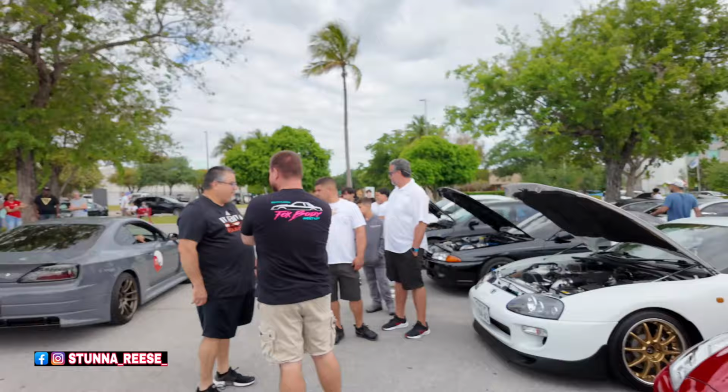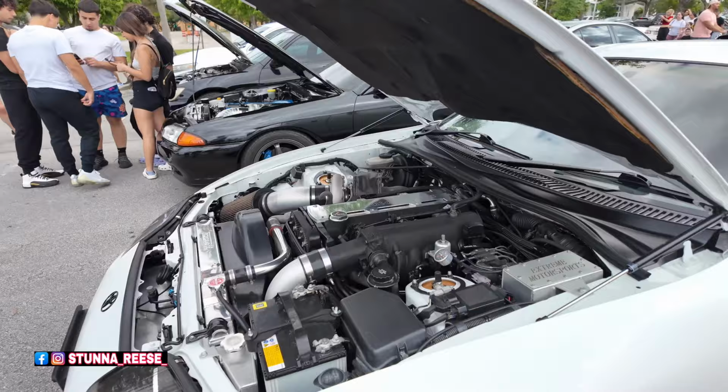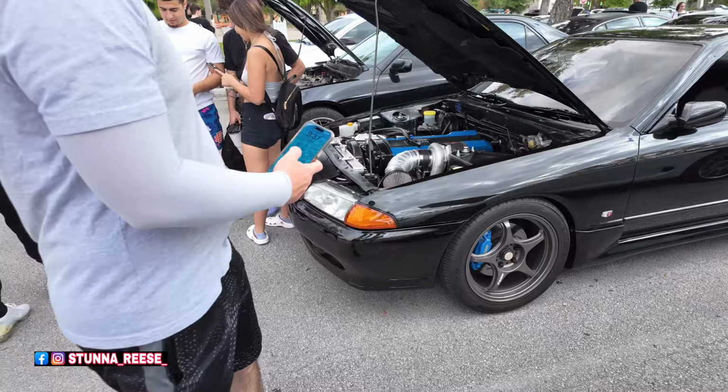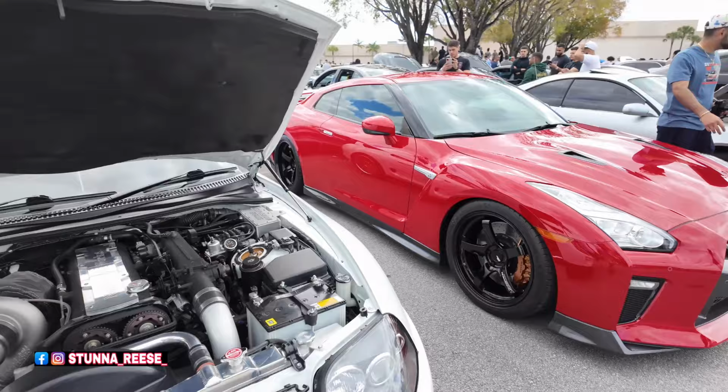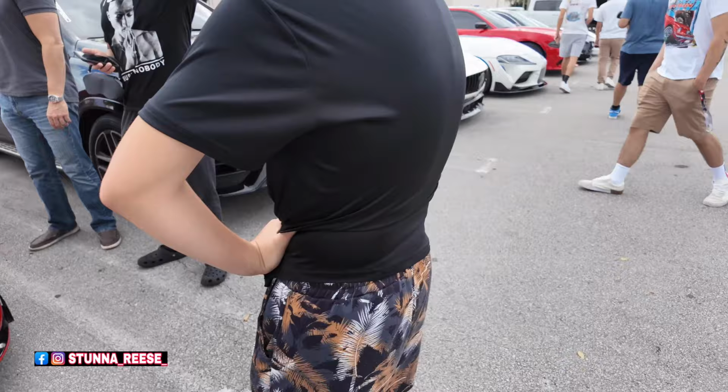Y'all see that? Right hand drive too. Toys out here. It's crazy to see so many of these, especially these old school imports, all in one place. I like these wheels.